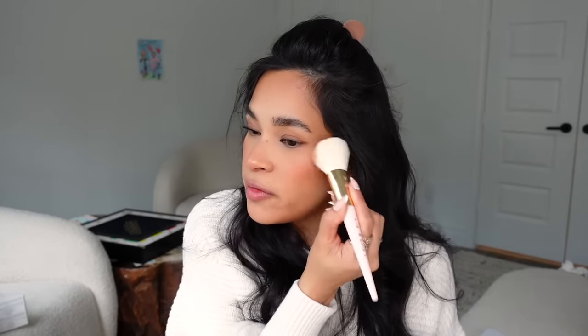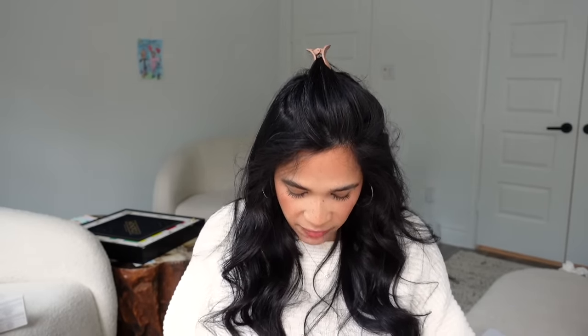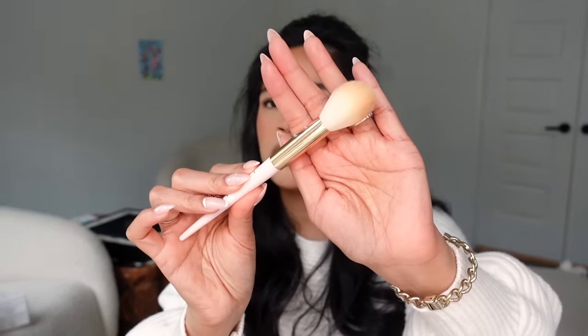I will list all of the makeup that I use down below with the names and everything. I'm gonna line my lips with this Dibs lip liner in medium. Ooh, that is so pretty. Oh, I think the only brush that you guys didn't see me use, the only face brush, is this one, which is a little bit longer.